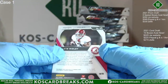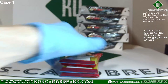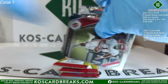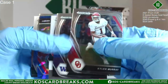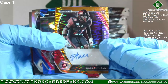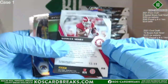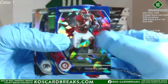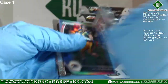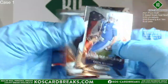Calvin Ridley. It's purple. 37 of 75. Snuck in right behind a card there. Calvin Ridley. 37 of 75. Sometimes that numbered one is sticking a little bit. All right, we got Darren Hall, Orange Pulsar, 21 of 49. Darren Hall. Derrick Henry, Blue Ice, 53 of 99 for Henry. Aziz Ojulari, 96 of 199. Julian Edelman, silver, and Zach Wilson and Kyle Trask.